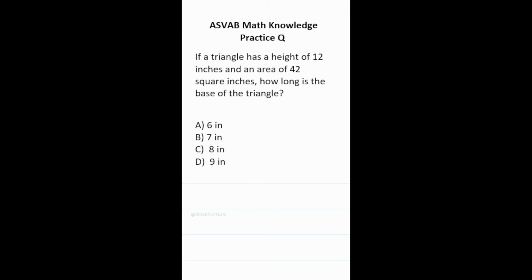This math knowledge practice test question for the ASVAB and PiCAT says, if a triangle has a height of 12 inches and an area of 42 square inches, how long is the base of the triangle? So for all triangles, we're going to use this formula to find area. Area equals 1 half base times height. You have to memorize that one for the test. In this case, we're not finding area. We're going to be solving for b.